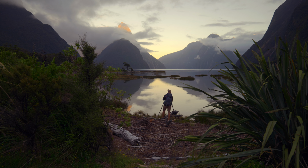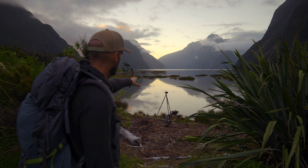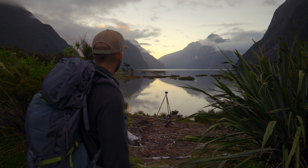So I think we've found the best composition for this morning, which is here. I quite like it because it brings some of the reeds into the middle of the photo, and there's the tree off in the distance there, which when I'm lower down I can actually get the reflection of, and we get a good reflection of both of those peaks.